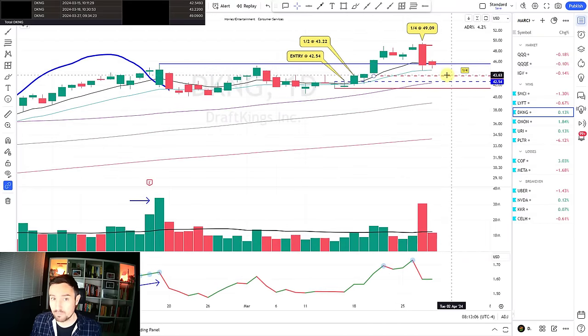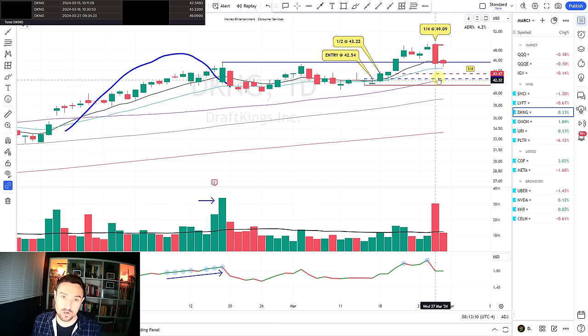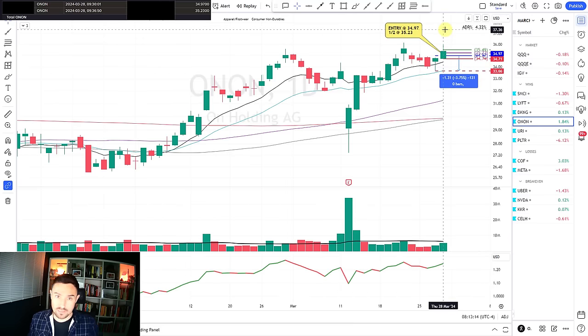Then it pulled back down here. I still have a quarter left. Maybe it can tighten and bounce. We'll see what DraftKings wants to do. It's a bit of a change of character, but now I've got a quarter left. We'll see. This is the most recent trade that I took.